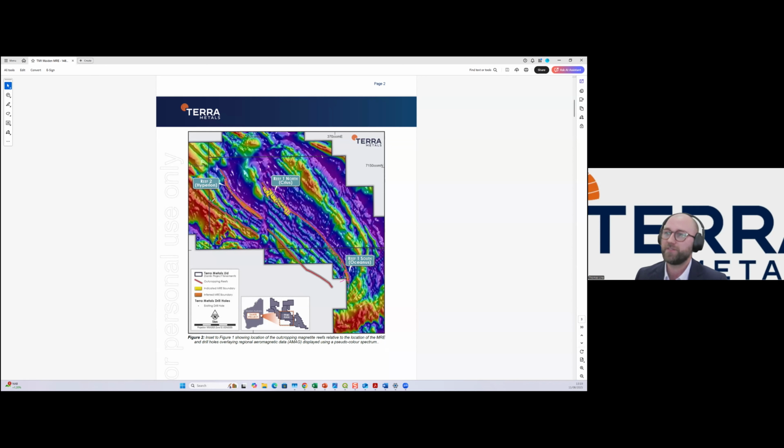And then we have these other reefs here, some named, some not yet named. This is Reef 5. So there's a lot of drilling even in this immediate area to do to test additional targets and a lot of resource growth potential. But again, this is only a small fragment of the overall project.